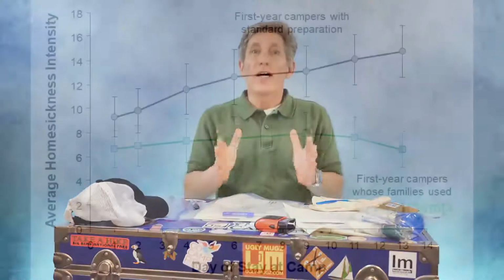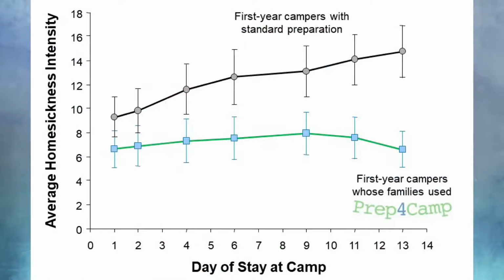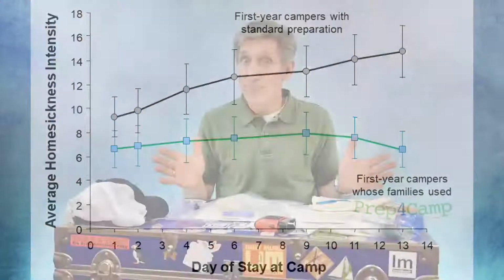I'm glad you asked. That's the right question to be asking, especially before you make a purchase. The answer is yes. Prep for Camp lowers the intensity of first-year campers' homesickness by 50% on average. How do I know? I did the research, and I had it published in the Journal of Consulting and Clinical Psychology. Now, in case you haven't read your back editions of the Journal of Consulting and Clinical Psychology, let me just boil it down for you.